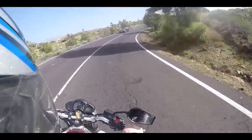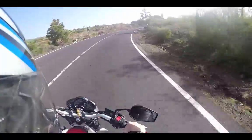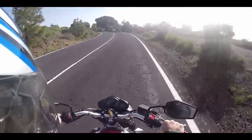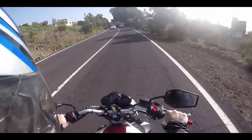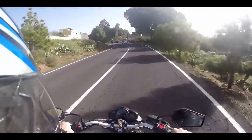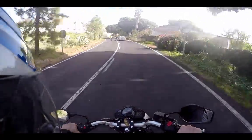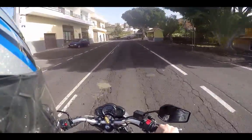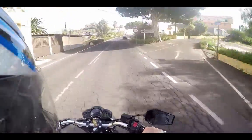These roads are quite cracked and bumpy on some parts. There's a bit of oil in the middle, you can see it's dry, so it should be okay. I think we're heading towards a place called Villa Flor, I think, which is as far as we got yesterday. It'll be quite cold up there.